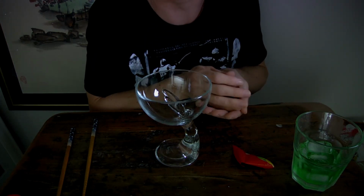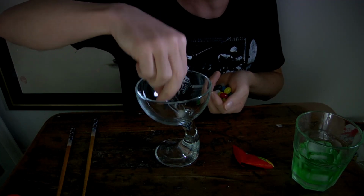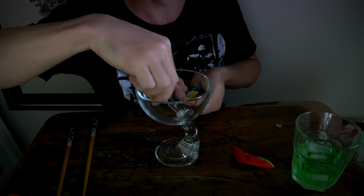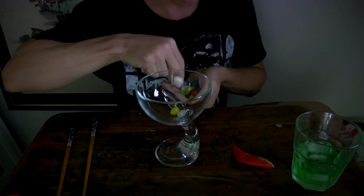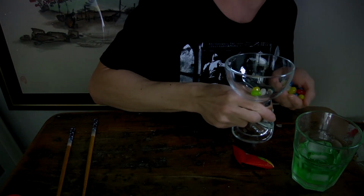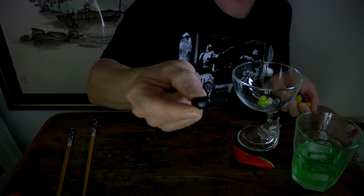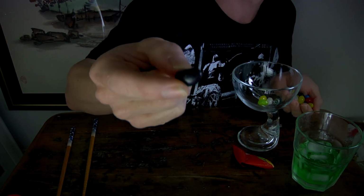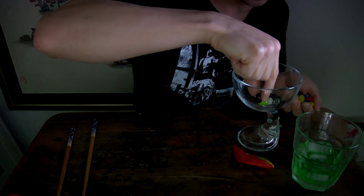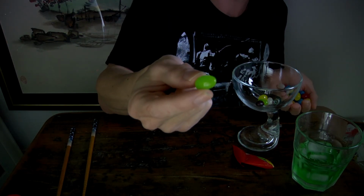So I'm just going to use my hand just to slowly put the jelly beans in. Just like that. I'll just move it across. Oh, one of my favourites, a black jelly bean. Oh, it's so tempting to eat. A green jelly bean.